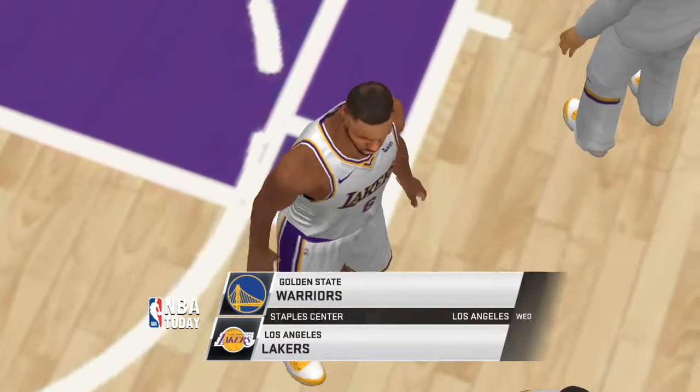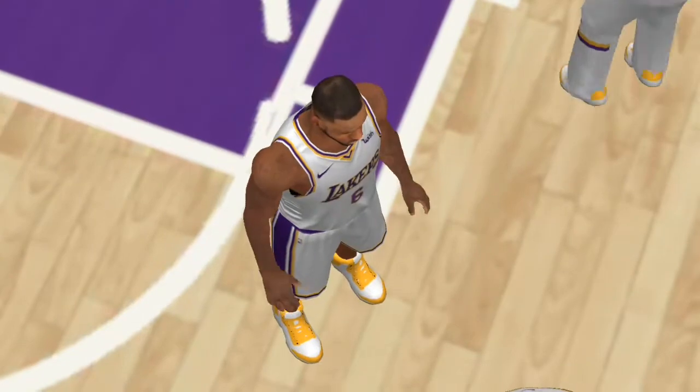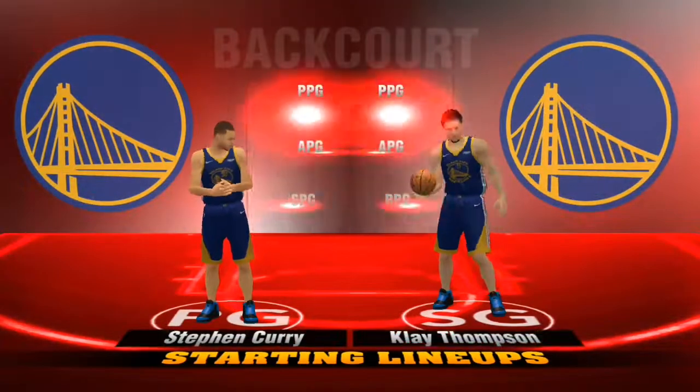Of the NBA on 2K Sports. Now a chance to check out our starting lineups.